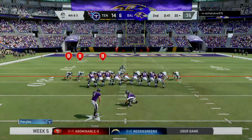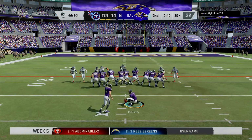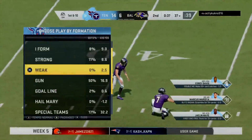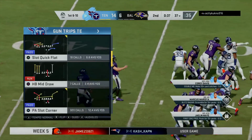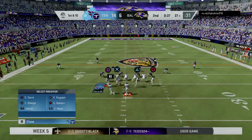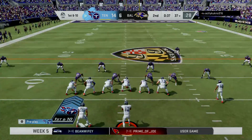So on 4th down, here's the Ravens Pro Bowl kicker Justin Tucker out onto the field. It'll be a 47-yard attempt from the left hash. And that is no good. And this score will stay right where it is. Always disappointing when you miss a field goal, but when you're playing against a defense this good, you and I both know that's a crucial miss, because you can't afford to leave any points out there. You've got to take them when you can.